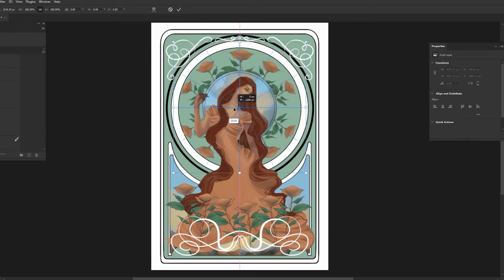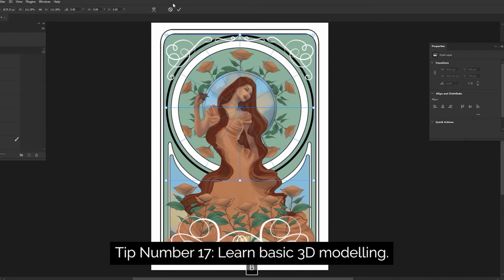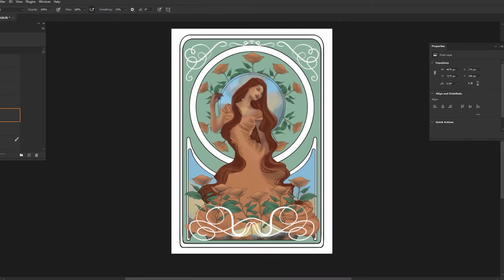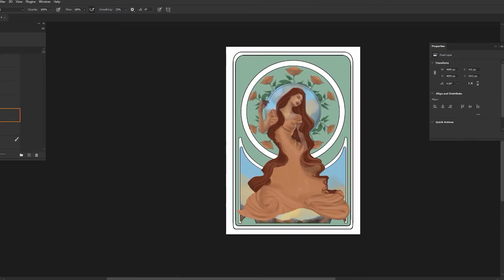Tip number 17 is for all my illustrators or just 2D artists in general. Learn basic 3D modeling. I always like to say that the biggest improvement in my art has happened in the last couple of years, and that's because I spent pretty much all of late 2019 to early 2020 self-learning 3D modeling and texturing. I didn't get to the animation bit because it wasn't for me, but it's one of those things that are necessary for your growth.